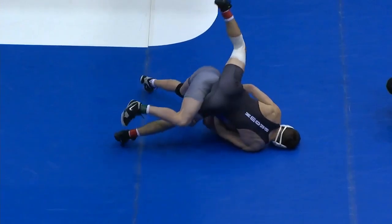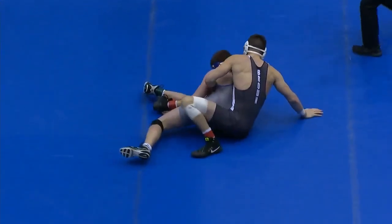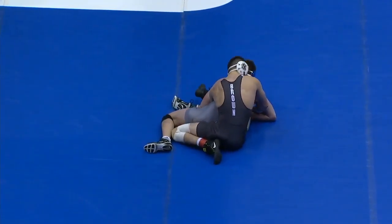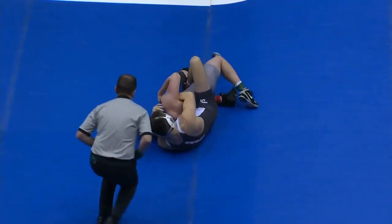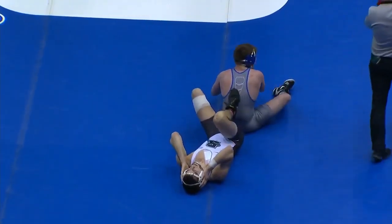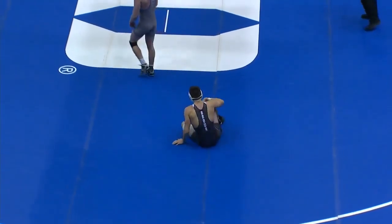Labrie looking to get a tilt here. Lenard fights it off. Labrie getting... Nod trying to get out of the legs position. End of the second period, we got Labrie leading 16-4, and he secured over 3 minutes of riding time here.